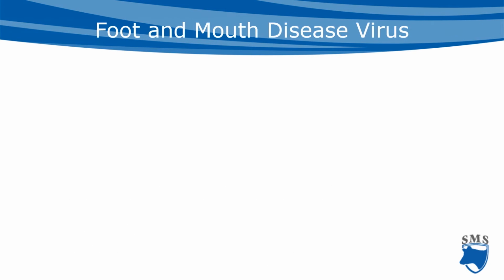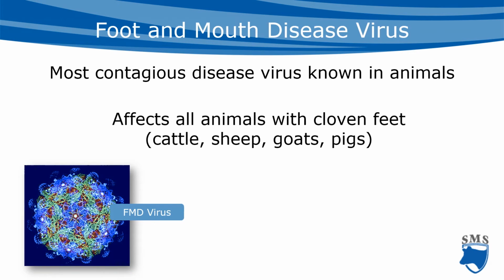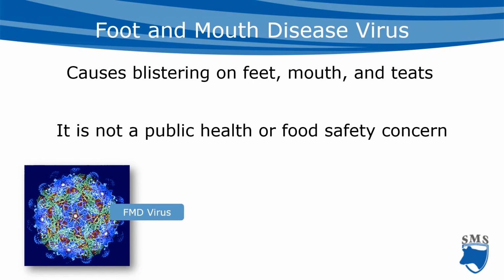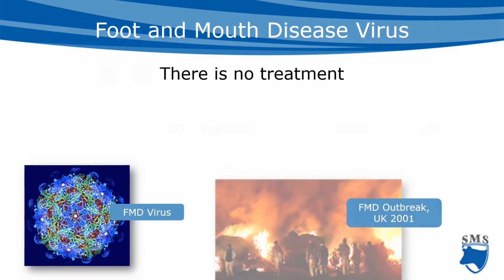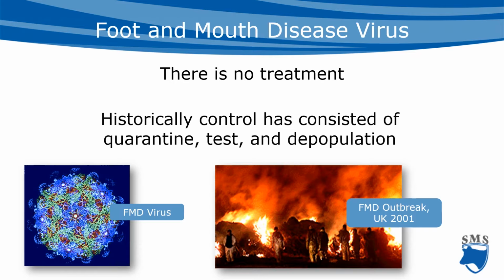The foot and mouth disease virus, while harmless to people, is the most contagious disease in the animal kingdom. The virus affects all animals with cloven feet, such as cattle, sheep, goats, and pigs, causing blistering on the feet, mouth, and teats. It is not a public health or food safety concern. There is no treatment. Historically, control has consisted of quarantine herds, testing animals, and depopulation of positive herds and adjacent herds.